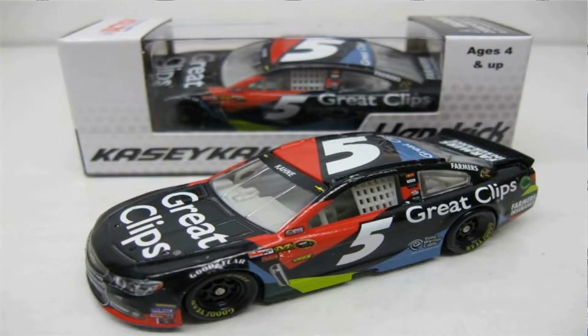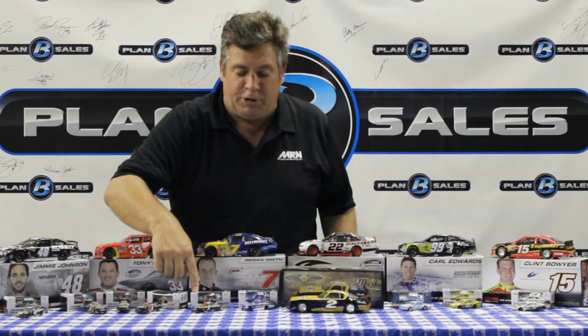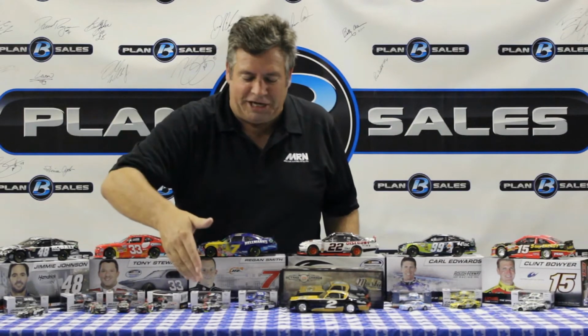And while we talk about Great Clips car, here's Casey Kane's Great Clips car. This is the Sprint Cup Series car that he ran and won with at Bristol. So another one of those cars that just made some history the first time out. That was the first time that Great Clips went racing in the NASCAR Sprint Cup Series, and they went to victory lane with Casey Kane.